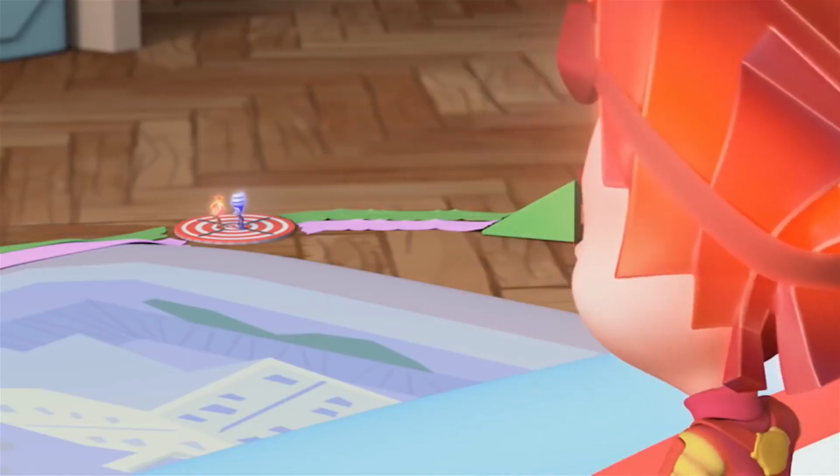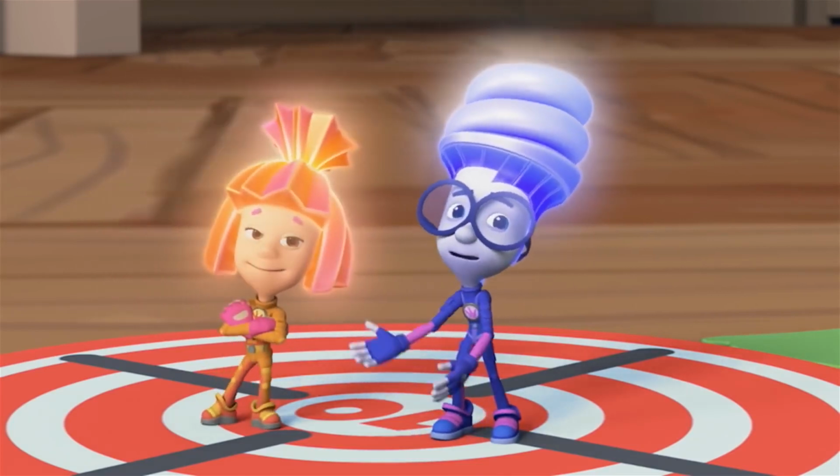You lose to Simka because her velocity is greater.